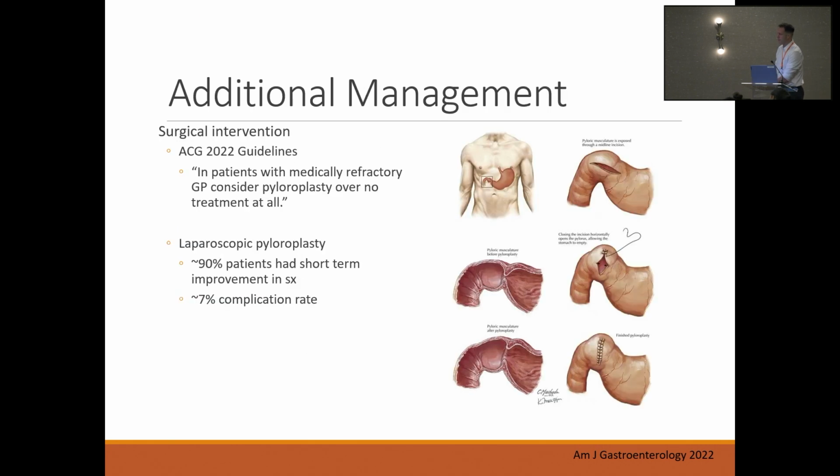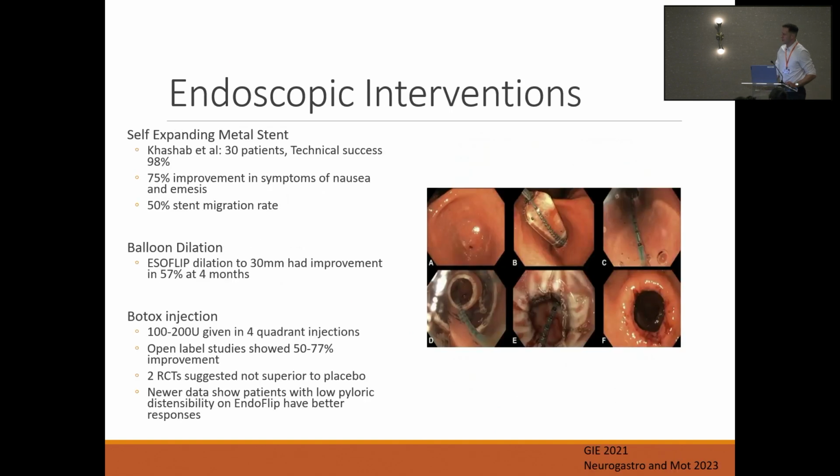So additional management. Surgical interventions are available. Again, these are last resort in my mind for your patients. You can do it surgically, but we can also do some things endoscopically for these patients, including putting a stent across the pylorus, doing balloon dilations with the goal of stretching out the pylorus and making food empty a little easier. Botox injection was something we did fairly commonly up until a couple years ago when we started getting better data that says it doesn't actually help these patients any better than placebo.